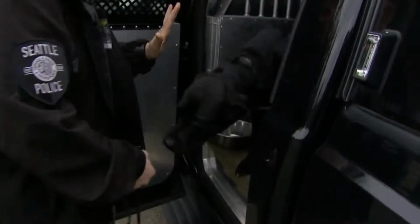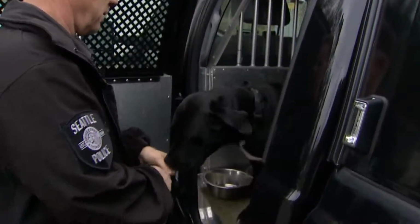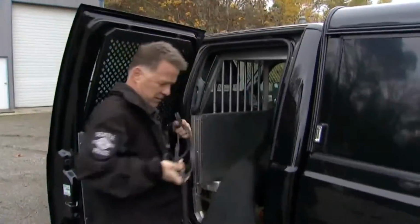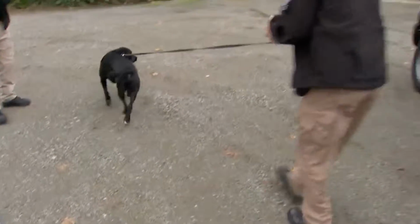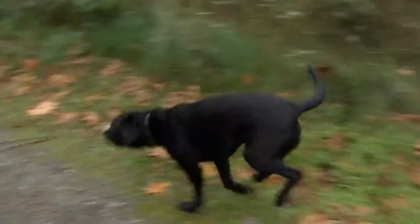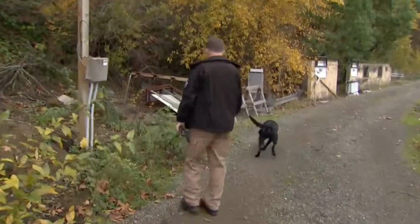Stay, Boomer, stay. Boomer was one of the program's early graduates. And as you can see, he's anxious to get going here because he knows something's up. This is a training exercise behind SPD's gun range. And I'm gonna let him loose. Search. Come here, Boomer, let's go. Boomer had bounced from shelter to shelter before being saved and turned into a Seattle police superstar.